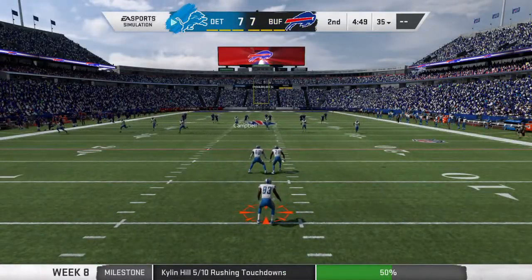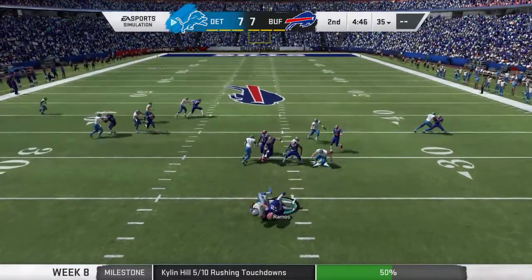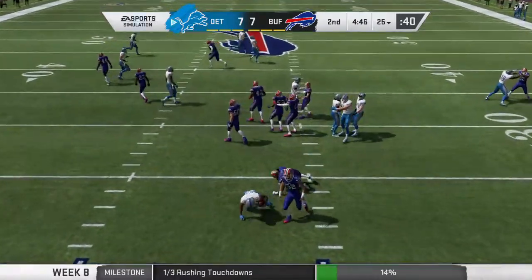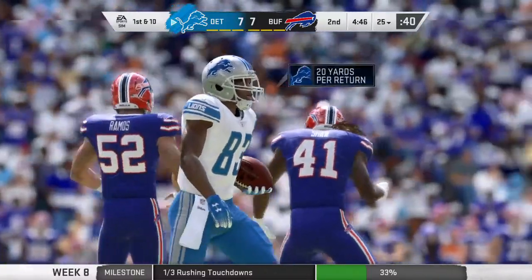7-7 here as the kick's away. This one taken from the 7. And not a bad return here. He gets it out to the 25-yard line.